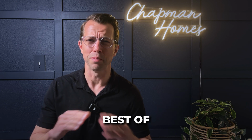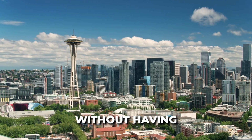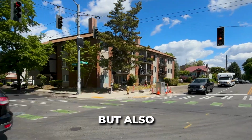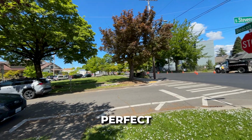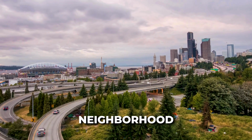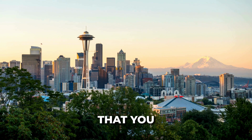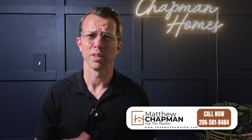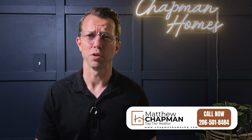If you're looking for the best of both worlds neighborhood in Seattle without having to give up the city's tremendous food and nightlife scene, but also having a suburban, park-like feeling, perfect for pets or kids without totally breaking the bank, then there's one neighborhood in southwest of Seattle that you need to have your eye on, and that is North Beacon Hill. I'm Matthew Chapman, your real estate agent of choice here in the Bellevue and the Seattle area. This little sliver of heaven on the southwest side of Seattle is a hidden gem that really doesn't get anywhere near the attention that it deserves.